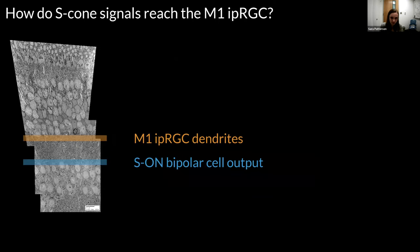Now, there's a logistical challenge that S-cone amacrine cells need to solve. The S-on bipolar cell output is here, closest to the ganglion cell layer, while the M1 ipRGC dendrites are here, right next to the inner nuclear layer.